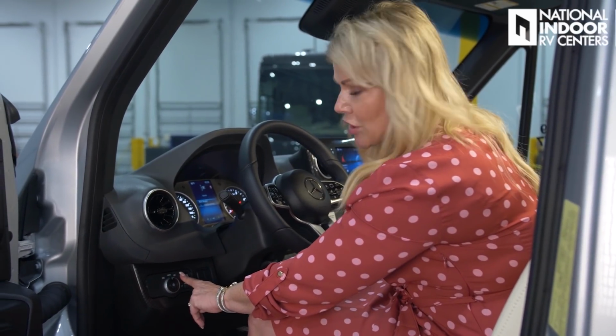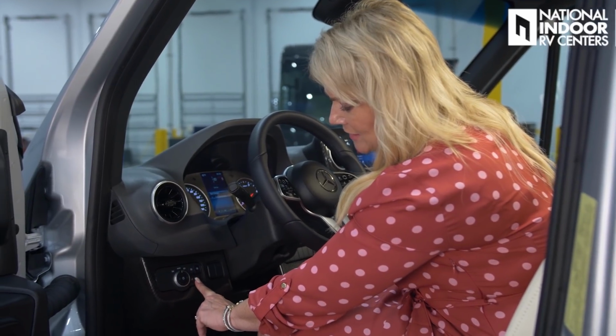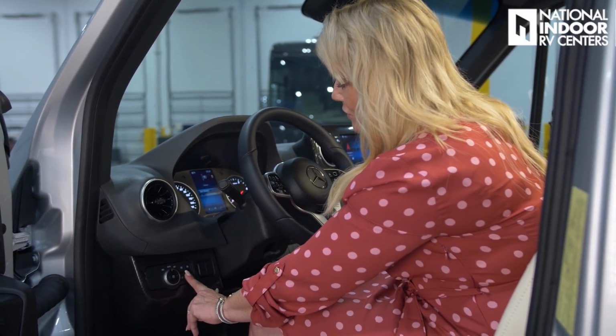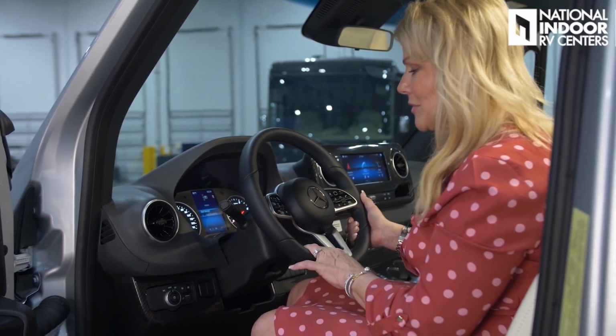This button turns our fog lights on and off, and then this is a light to adjust the dimness or brightness of the screen, and I always like that as bright as it will possibly go.